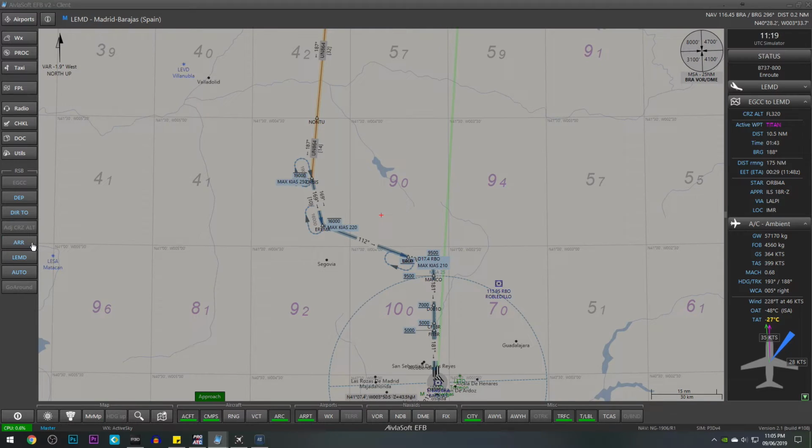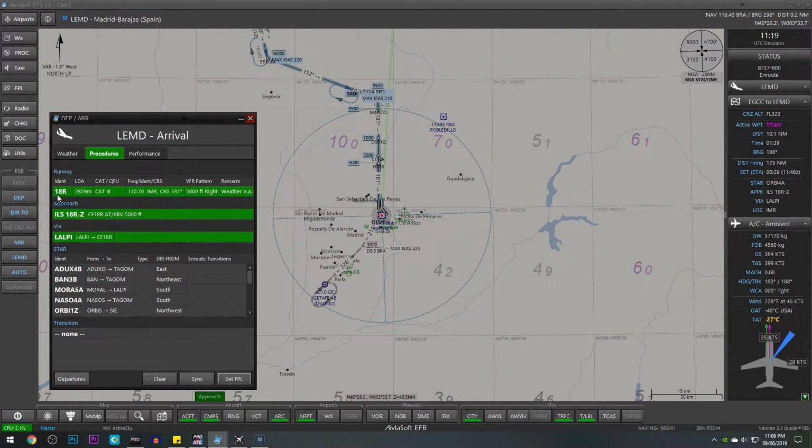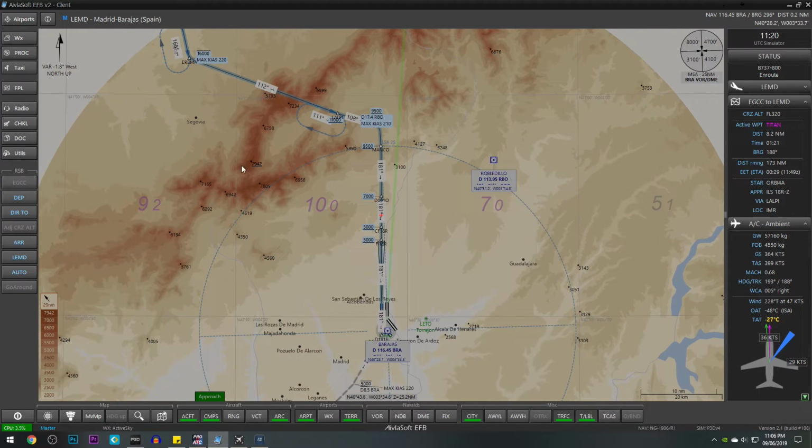So the arrival is going to be for ILS 18 right, so 18 right ILS Zulu. Lalpi is the transition, and the actual STAR is going to be the Orbi 4 Alpha, as we discussed on departure. Now this is basically the approach, pretty straightforward, quite a mountainous area, it's basically got a lot of terrain, as you can see.